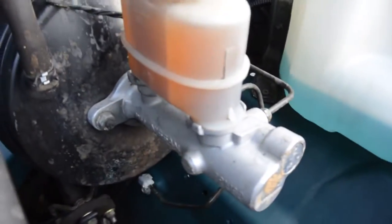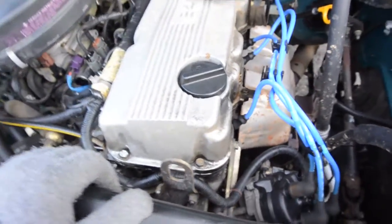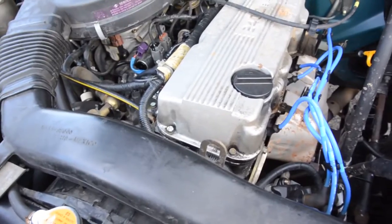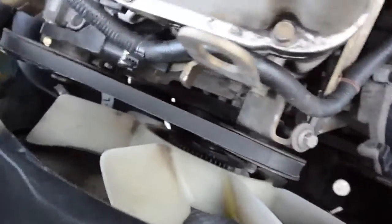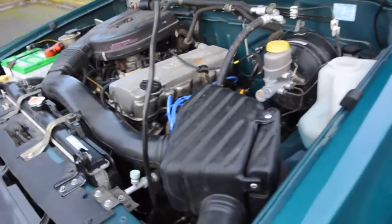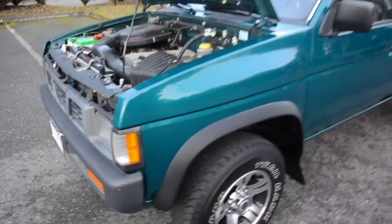But you look at the aluminum on all that stuff on the AC. The valve cover's a little dirty. You know, these are chain-driven motors, which is killer. You don't have to worry about a timing belt. But you look at all of that stuff. All the bolts in nice shape. All these brackets are just super clean. And again, that's the cool stuff you get with a low miler.